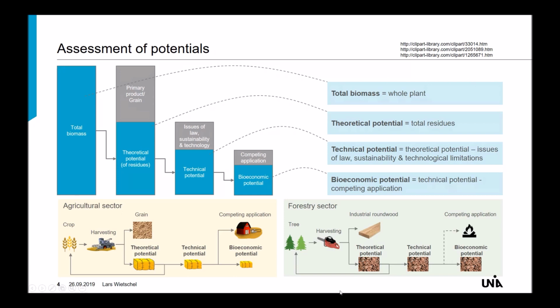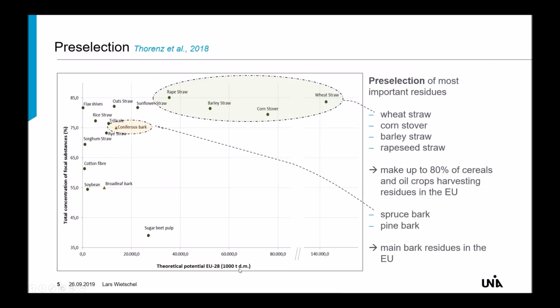From a broad range of investigated crops in the agricultural sector, wheat straw, maize stover, rapeseed straw, and barley straw showed the highest potentials. Together, they make up about 80% of the harvesting residues. Spruce bark and pine bark are the main bark residues from the industrial roundwood sector in the EU.